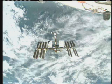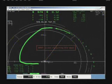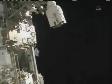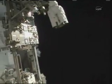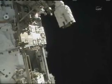This is a view from Discovery, looking down on this entire International Space Station complex, as you can see from this graphic here, Discovery beginning to pass over the Russian segment. Its distance now 675 feet. There's Discovery's wings just disappearing behind the station's structure.